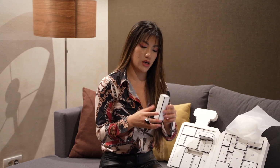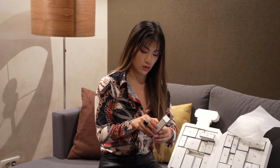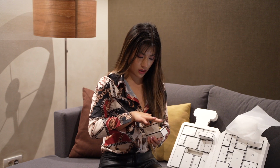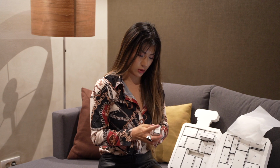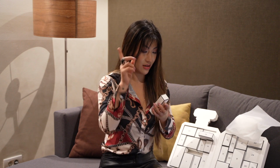Number 17, very light, probably some sort of tat again. Have to now dig to find it. Where even is it? I'm gonna have to go through the other side because I started at the bottom, now we're here. Name that tune.